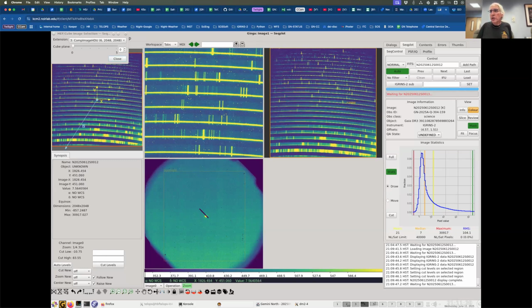IGRINS is actually really good at looking at a whole host of different things. I know IGRINS is very good at studying, because it's a very high resolution spectrometer, it can distinguish very, very fine differences in color. It's very good at looking at binary star systems. It's very good at looking at cases where you have a star and some companion. But there's a whole host of different possibilities, different science tasks that you could use.